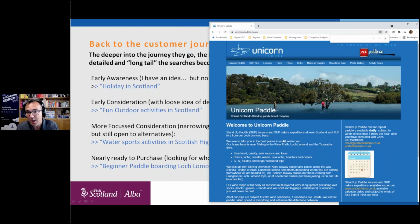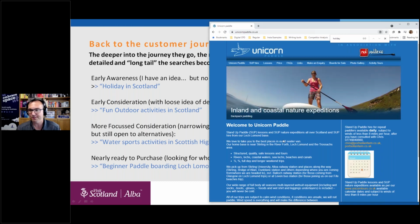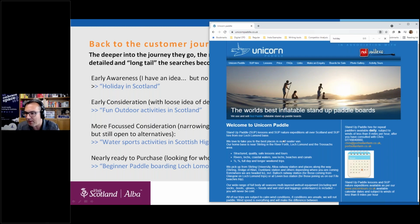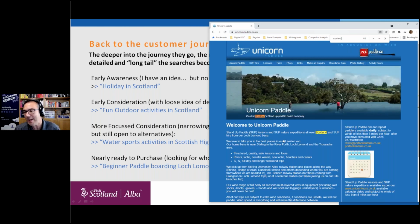And if I search Unicorn Paddle's homepage for the word holiday, zero mentions of holiday. This business, which specializes in activities for maybe people on holiday, probably a good chunk of their audience, doesn't mention the word holiday. Surely it mentions the word Scotland. Now, yes, it does, but it only mentions it twice.